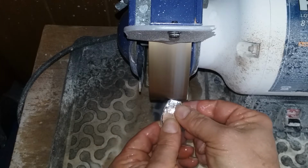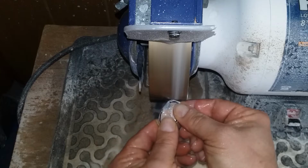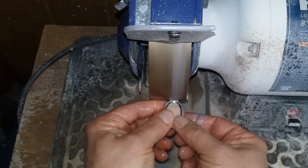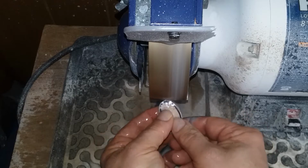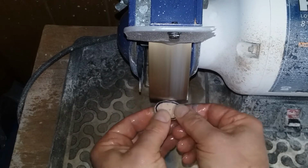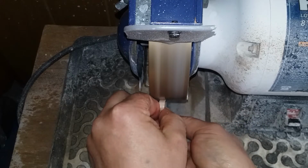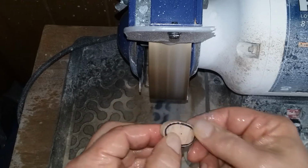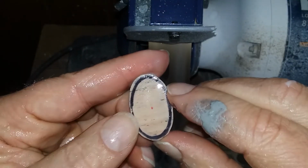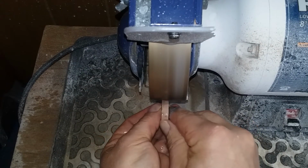These shouldn't take as long to cut as the agate. I think that was one of the longest stones that it took me to cut. They're the most beautiful I've cut for a while. Agate's pretty hard. Oh yeah, look, it's chipping. This stone is kind of soft, but this wheel is pretty aggressive.